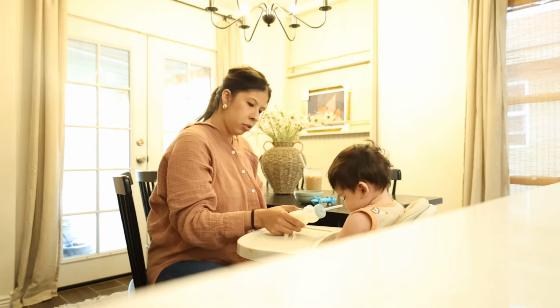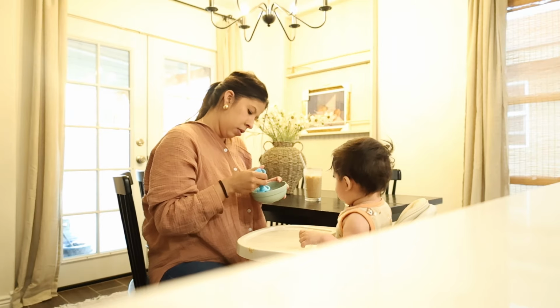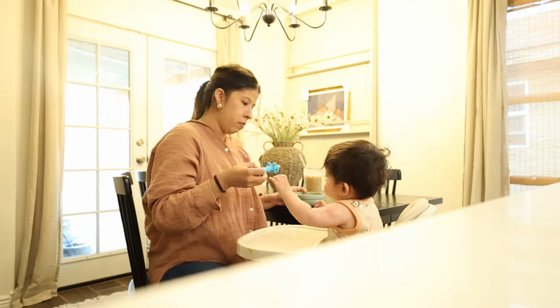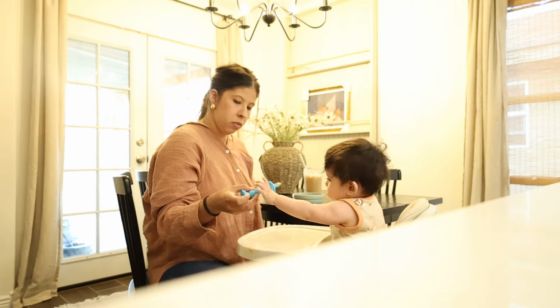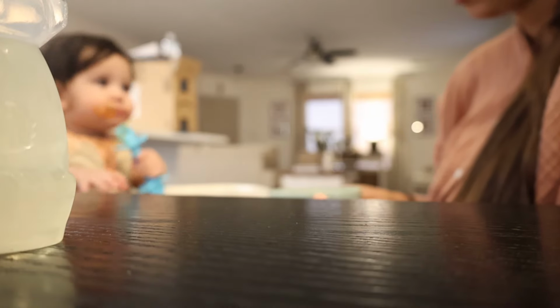So here I am just sitting down to feed him. I do let him feed himself a lot for the most part, but I make sure I fill up the spoon for him and then I hand it to him, and then I let him grab a little bit from the plate and so on and so forth. We just go back and forth.